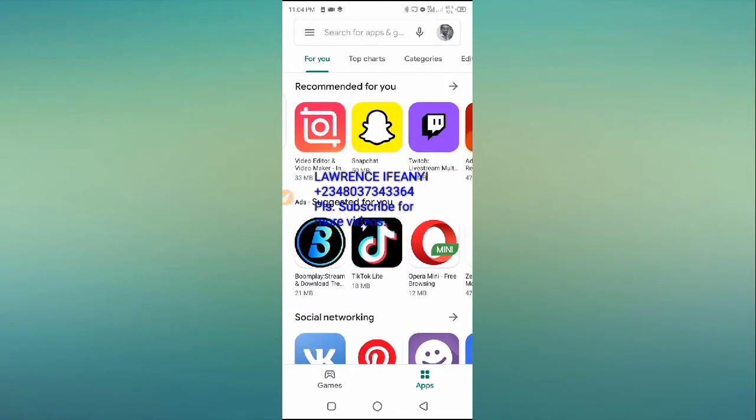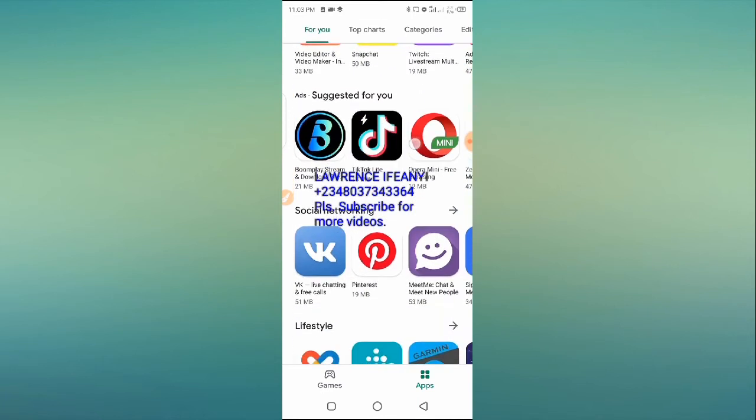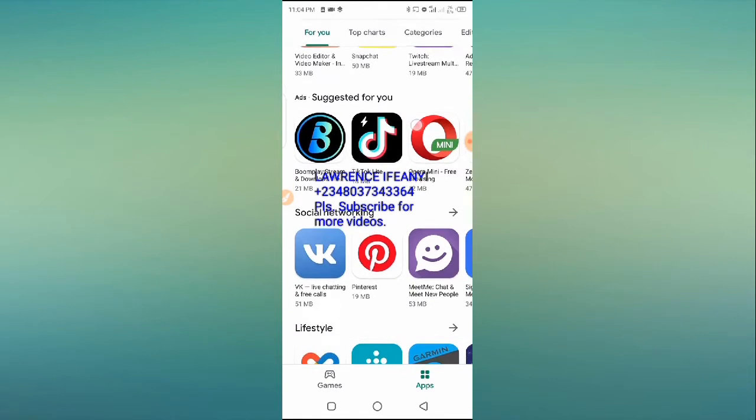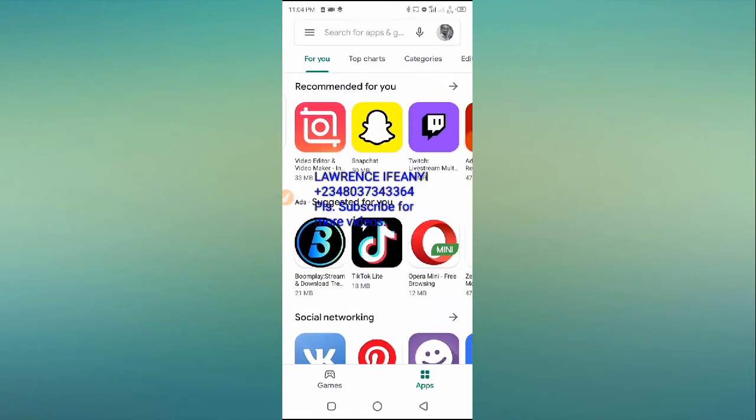With this, you can translate graphics by using the image option or the camera option in Google Translate. There are other benefits of Google Translate also.